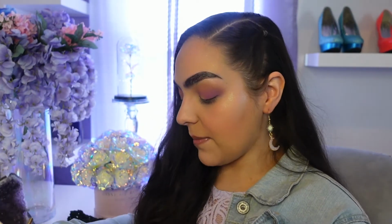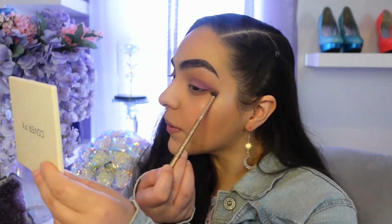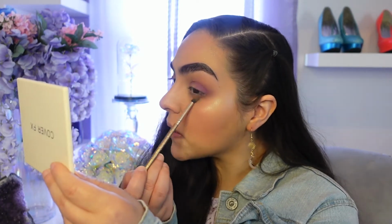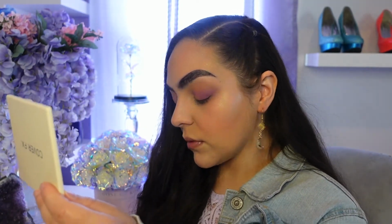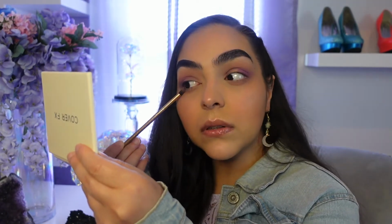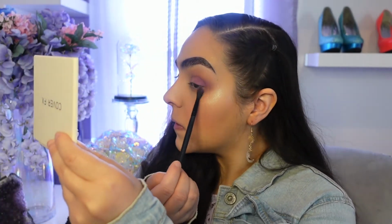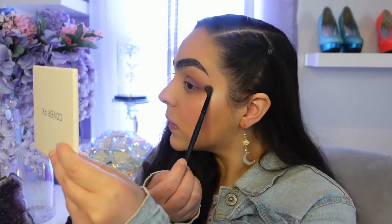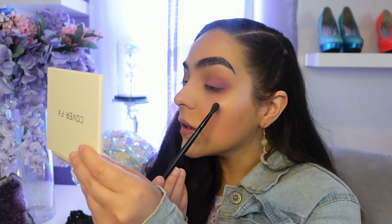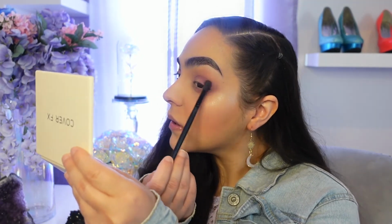So I'm just gonna take those same matte shades and run them on the lower lash line, starting with that brown I used as a transition shade, just to kind of smoke this out. And then I'm gonna go in with that deeper purple matte as well. I don't wear a lot of colorful eyeshadows, but I do like purple. In terms of colors, purple is something I'm more comfortable with.